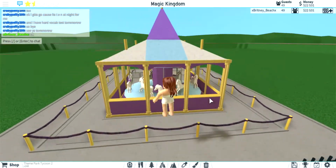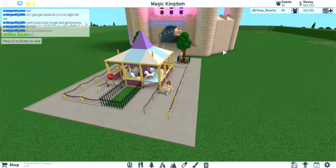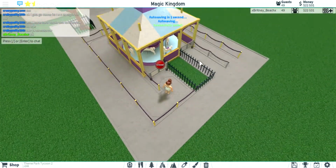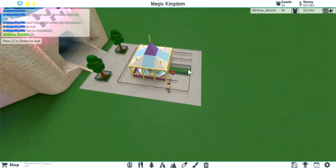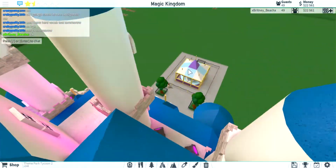I only have one ride done so far. This is the Prince Charming's carousel. That's, of course, the carousel. And I did my best and copied all the colors and stuff. Did the best I could. And that's my first thing I've made so far for the Fantasyland area.